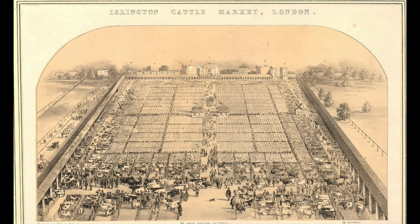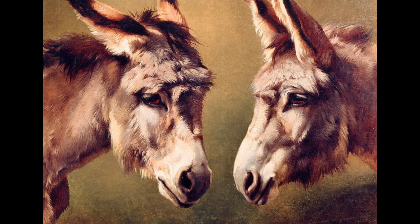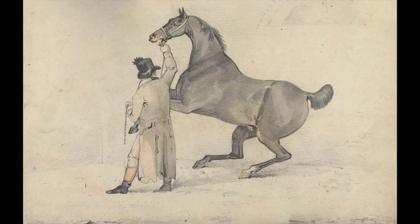On a Friday afternoon at Islington Cattle Market, donkeys would be sold. Around 3,000 donkeys a year would change hands. This equates to around 57 donkeys every Friday. There used to be a saying that a good donkey is a better servant than a bad horse.